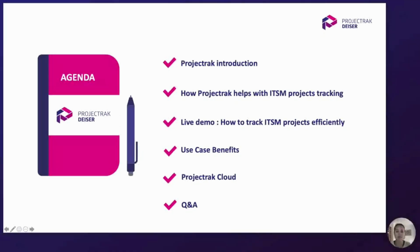So this is today's agenda. First, I will briefly introduce what Project Track is and why we've decided to develop this app. Then how our app can help you with ITSM project tracking. And as I told you, we'll see a live demo. Then I'm going to sum up the use case benefits before going to the video of Project Track Cloud. And finally, a Q&A session.